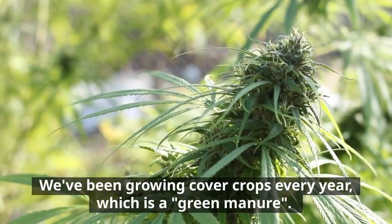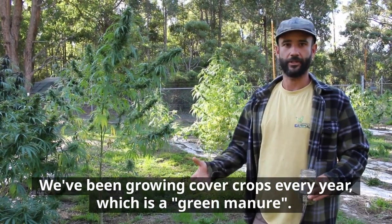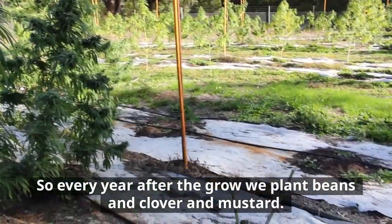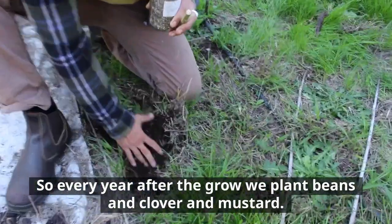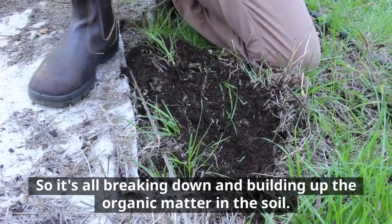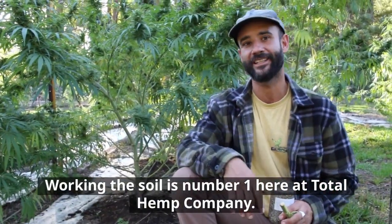We're growing cover crops every year, which is green manure. So every year after the grow, we plant beans and clovers and mustard. So it's all breaking down and building up that organic matter in the soil. Working the soil is number one here at Total Hemp Company.